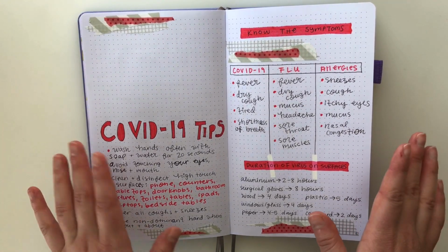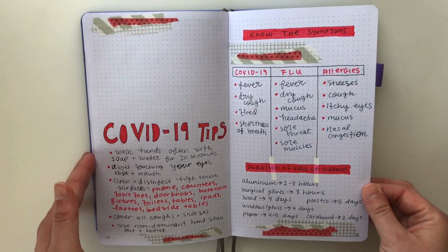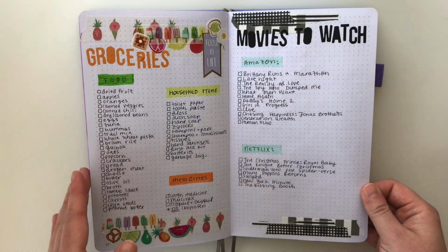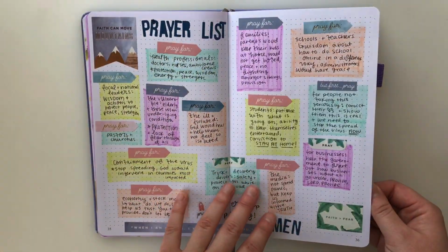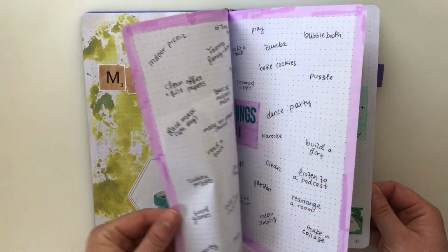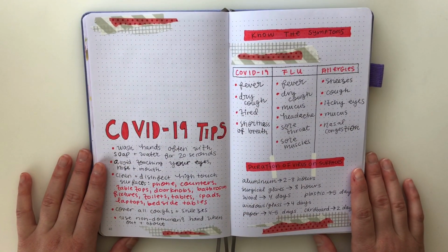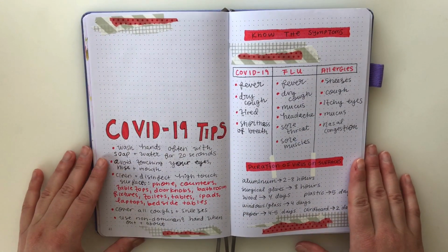I love it because the pages are really thick, and so you don't see any bleed through, hardly at all. There's no bleed through and hardly any shadowing from the previous pages. So it's a really awesome, beautiful paper to use in your bullet journal.